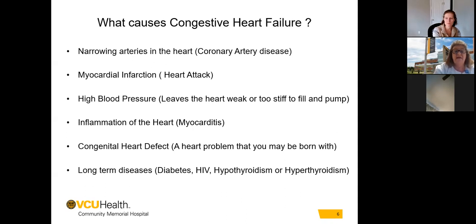And this is the thing that we need to really, really emphasize. There are things that we have, comorbidities, if you want to say it like that, that we may not be able to prevent, but we can control, such as diabetes. Anybody who has diabetes needs to remember that diabetes can affect every organ of your body, basically. HIV, hypothyroidism, or hyperthyroidism.